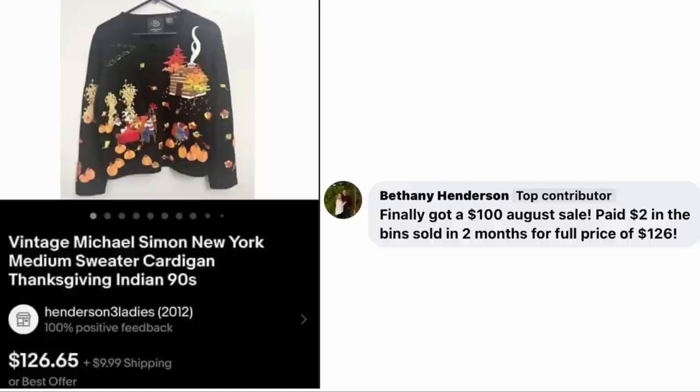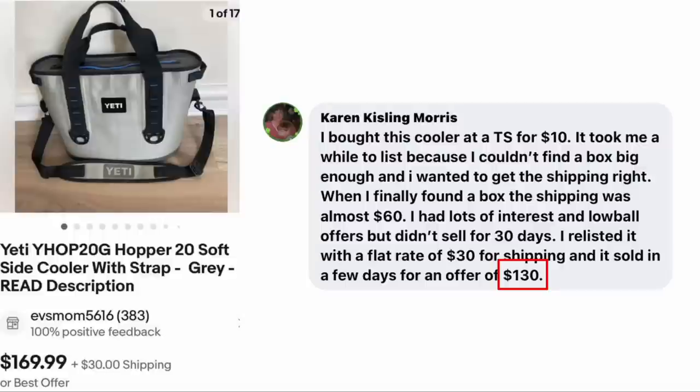Bethany Henderson finally got a $100 August sale, paid $2 in the bins, sold in 2 months for full price of $126. This is a vintage Michael Simon New York cardigan sweater from the 90s. Some people call these ugly sweaters. I do not. I think they're quite beautiful and they're handmade and show a lot of artistry, which is why they sell for so much. $2, sold for $126.